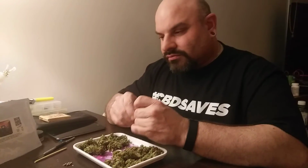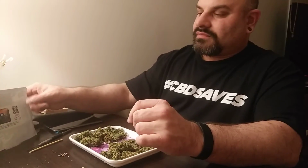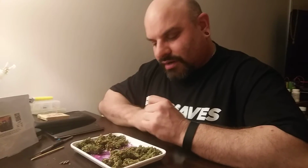The see-through back is great. See what you got. You can look at your products with the see-through backing. Oh, definitely. Yeah. It had the see-through back on it, too, which is good. I like that. I always like that. Would I recommend it?